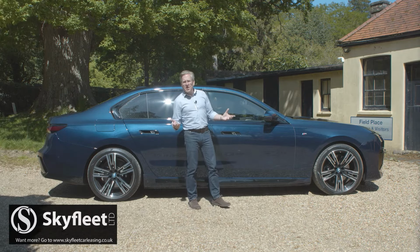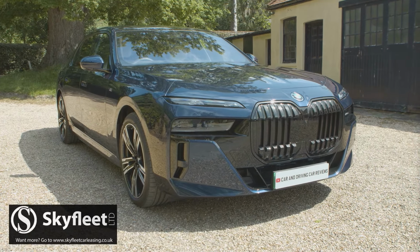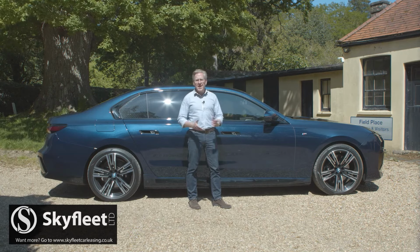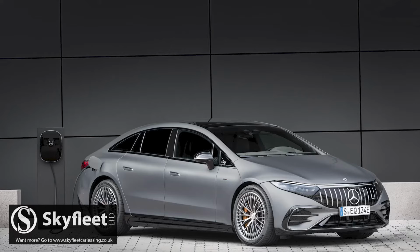The divisive looks that might make a typical customer question the conventional version of this 7th generation 7 Series seem better suited to this i7. Customers of expensive luxury EVs expect their cars to look different, and this one will stand out in the boardroom car park just as much, if not more, than its arch-rival, the Mercedes EQS.